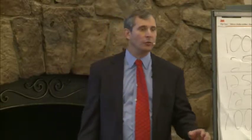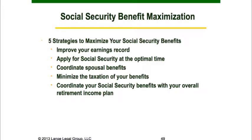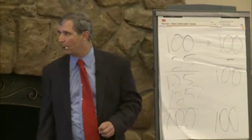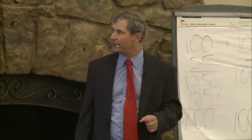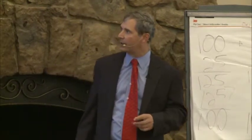All right, so let's do a summary of five things you can do to maximize your Social Security benefits and maximize your purchasing power. Improve your earnings record. Apply for Social Security at the optimal time. Coordinate spousal benefits. Minimize the taxation of your benefits and coordinate your Social Security with everything else. Let's do them one at a time.